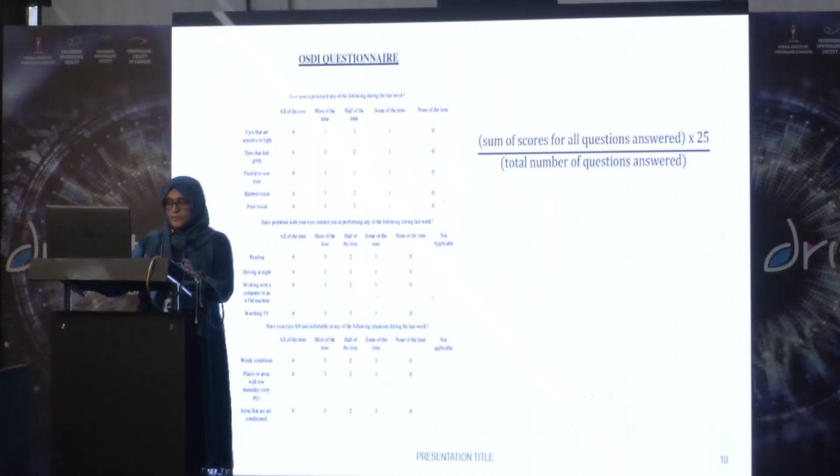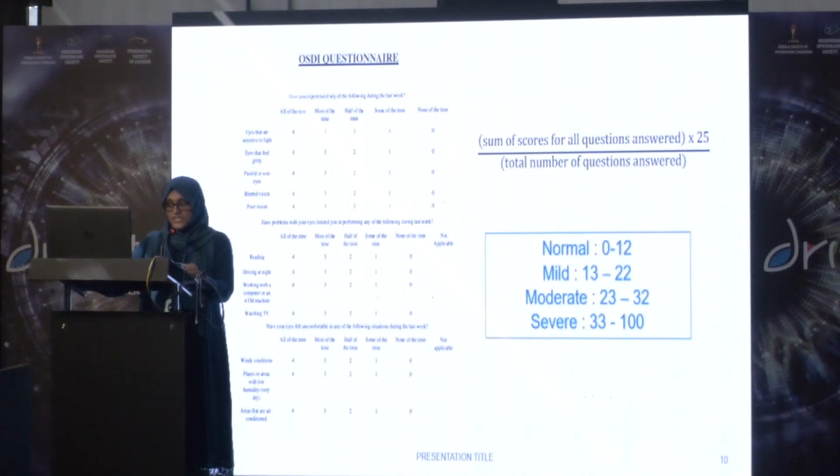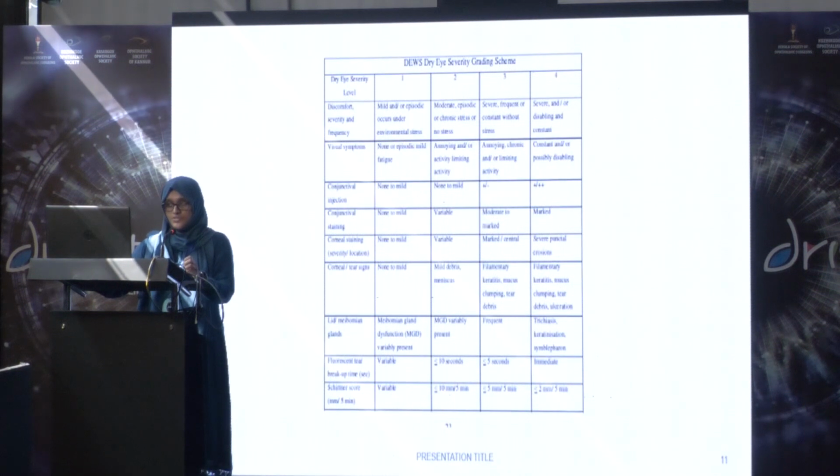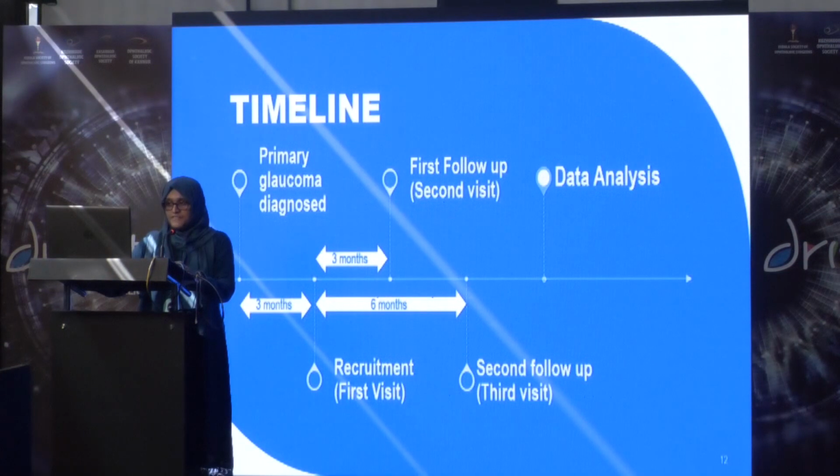The scores that have been obtained were then converted using the formula shown, and based on the result, they were finally graded according to normal 0 to 12, mild 13 to 22, moderate 23 to 32, and severe 33 to 100. This is the Dew's dry eye severity grading scheme developed in the International Dry Eye Workshop in 2007. So this is a timeline of our study.